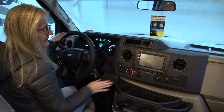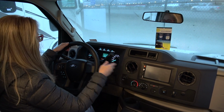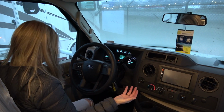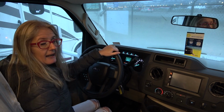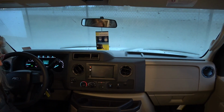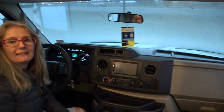Nice dash system. I guess it would be better if it were turned a little more, Corey would probably like that. But it's a standard Ford cockpit, and it's easy. And as a passenger, you just have a standard window and everything is fine. What I like about this drivable is how easy it is. So that's great. You know what else?